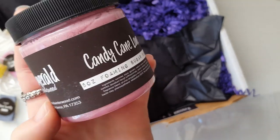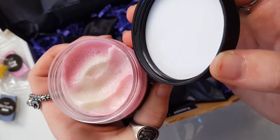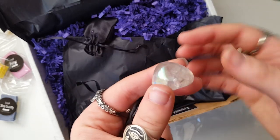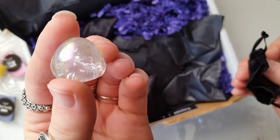So this candy cane lane one just smells amazing. As you can see, I've already used it when I filmed this video, so sorry it's not all pretty, but there's that. I also got this crystal right here, which is like an angel quartz crystal.